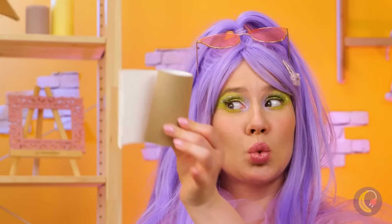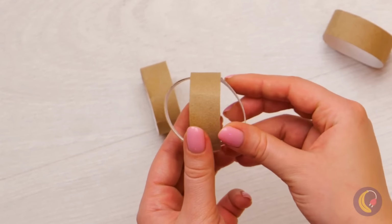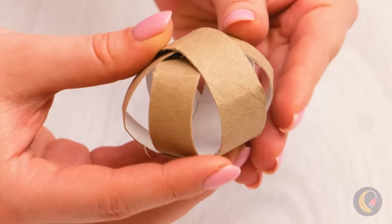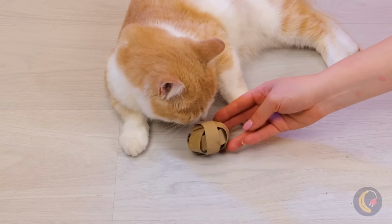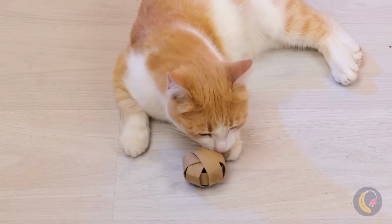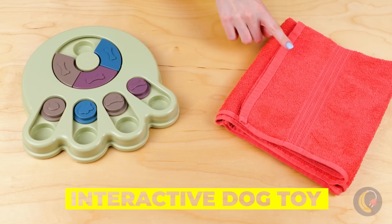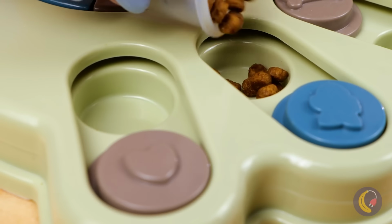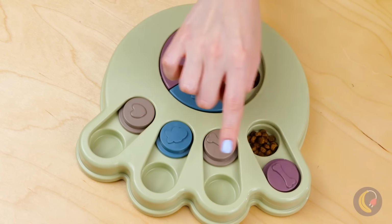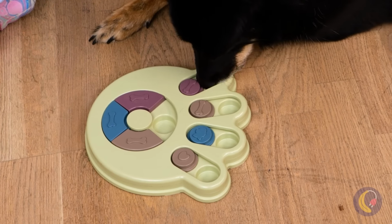Now, what can we do with this toilet paper roll? First, cut it up into 4 pieces. Fold them together into a sphere and add a treat inside. And once again, the game begins. Oh, it's not free, it's priceless. Oh good, now our canine friends get to join in on the fun, and with tasty treats. Come on, puppy, put your nose to work and find those goodies.